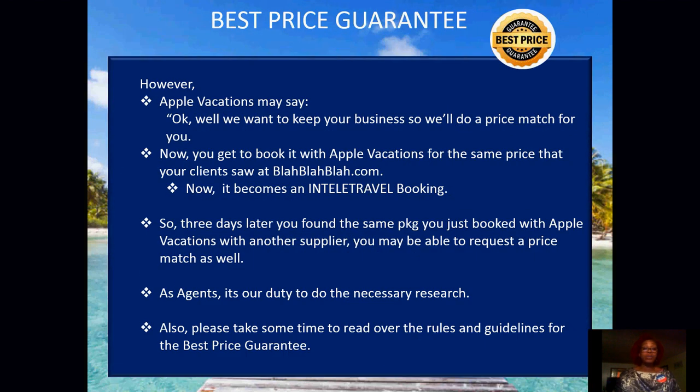However, Apple may also say, okay, well, we want to keep your business, so we'll do a price match for you. Now, you'll get to book the Apple Vacation with Apple Vacations and get the commissions, and you'll pay the same price as blah, blah, blah.com, and now it became an IntelliTravel booking, except the difference is that they're not going to be placed in a dumpster because now, because you're with IntelliTravel, you're not going to get those same accommodations that blah, blah, blah.com would have given you, next to the elevators, next to the ice machine, next to the construction site and the dumpsters.